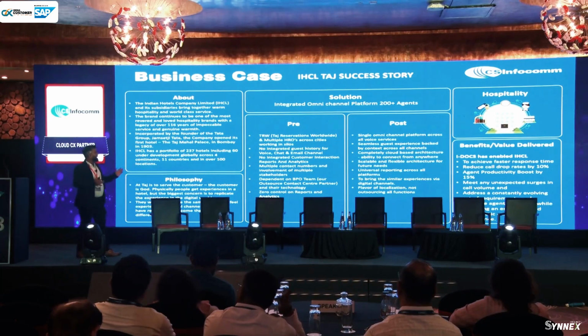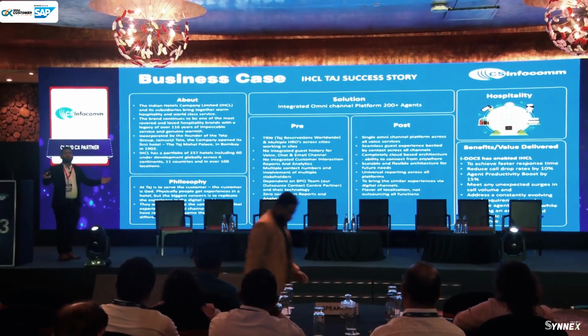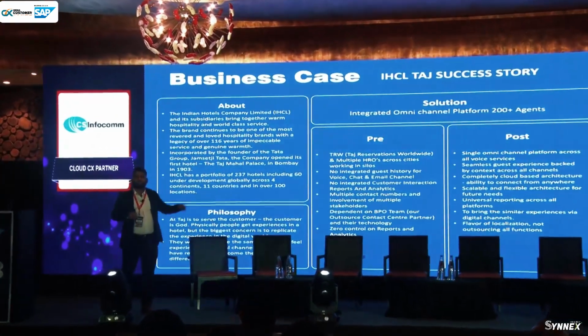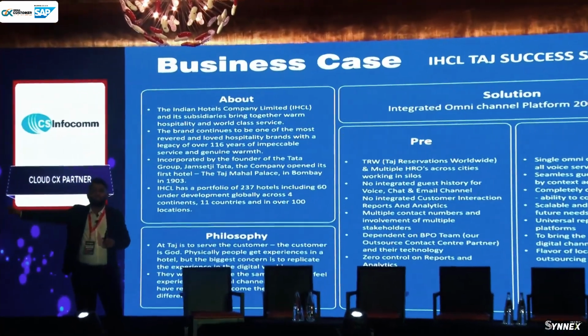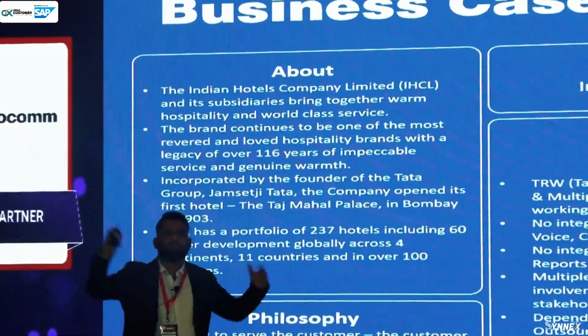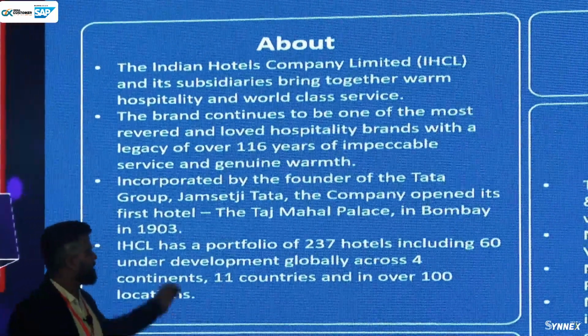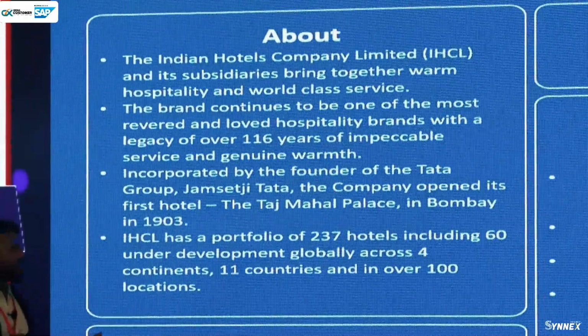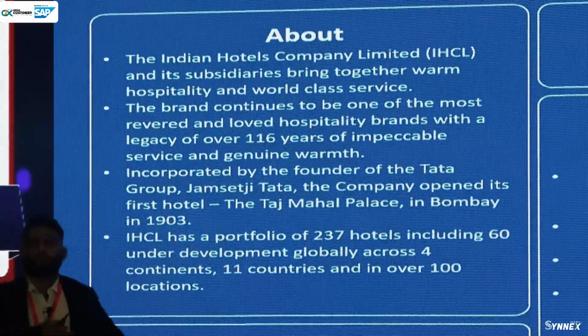Earlier, the processes were very, very siloed. There was no integrated voice, chat, or email channel. Some calls were happening directly from the hotels, some from the contact center, some from the regional centers sitting in the hotels, and some from the BPO partner. There were multiple contact numbers, multiple touch points, and a lot of dependence on the outsourced partner.